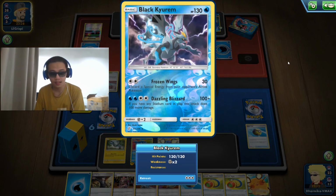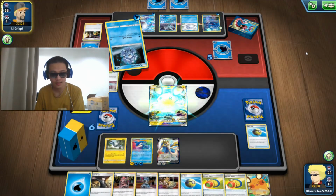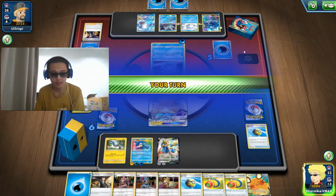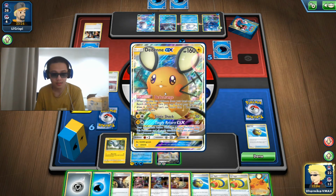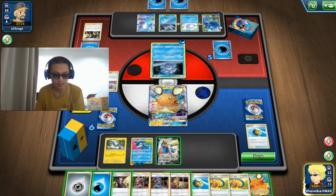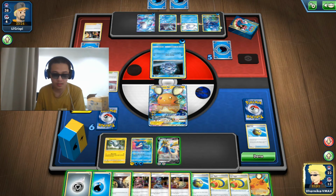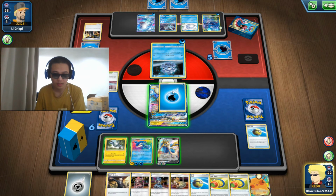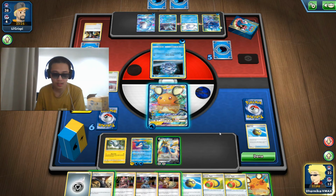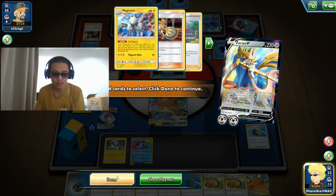If we hit 80, we only need to hit twice to knock out that Jack. So 0 damage. Why did they hit 0? Oh, basic. Chichester buff. We gotta steal energy, so we can actually attach it to that one. Let's do that. And Intrepid Sword.